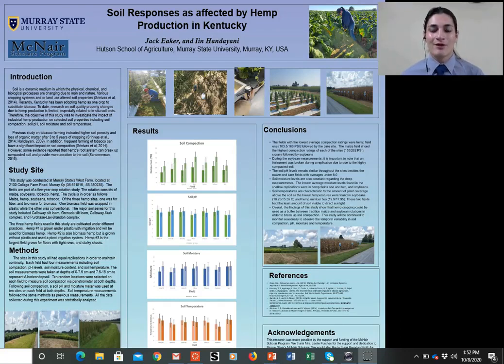Soil is a dynamic medium in which the physical, chemical, and biological processes are always changing due to man and nature. Recently, Kentucky has adopted hemp as a substitute to tobacco production. However, there is little to no research evaluating how hemp affects soil properties. Therefore, the objective of this study is to investigate how hemp impacts soil properties, including soil compaction, soil pH, soil moisture content, and soil temperature.